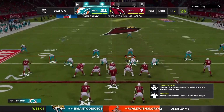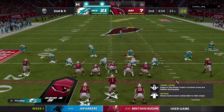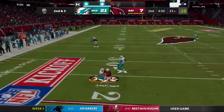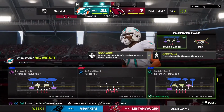The first down run got 5. Here's second and 5. Check 52's the mic. Check 50. Love completes this out left to Ruggs. That throw good for only a couple. It brings up third down.